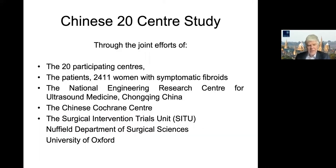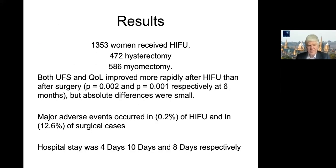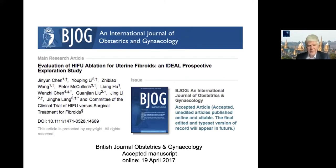And we were greatly encouraged by your study in China, the 20-center study, which looked at 20 participating centers. And as a result of that, I'll just move through these fairly quickly, but I'm sure you're familiar with this. Of the 1,300 that had HIFU, 400 with hysterectomy, nearly 600 myomectomy, the HIFU treatment was very successful. And that led to it being written up in the British Journal of Obstetrics and Gynecology, which was a great triumph on your part.